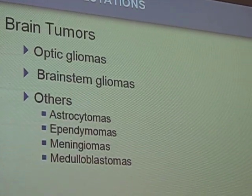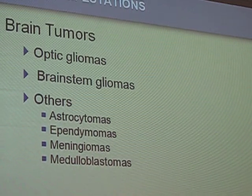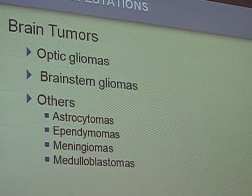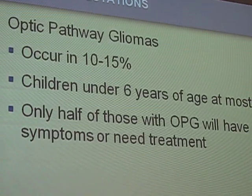Patients with NF1 are also at risk for brain tumors. Optic gliomas are the most common type, but we also see other lesions such as brainstem gliomas, astrocytomas, ependymomas, meningiomas. The optic pathway gliomas are the most common.